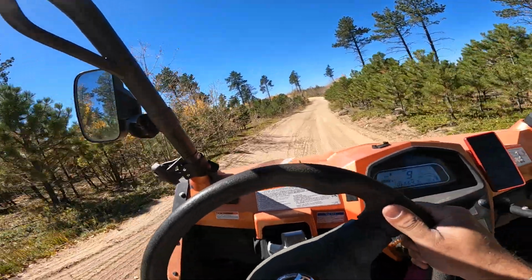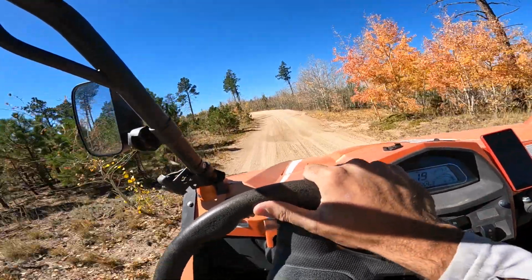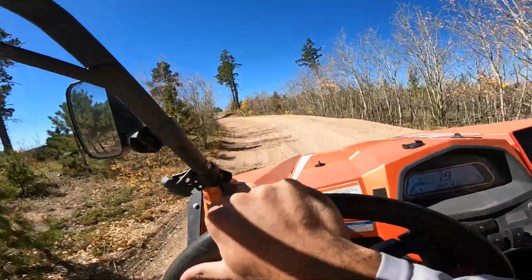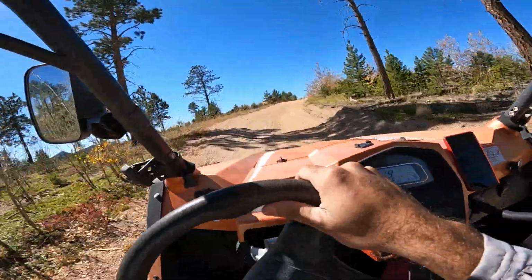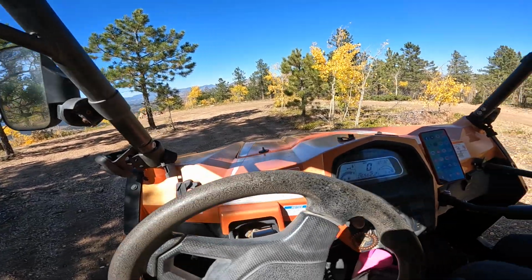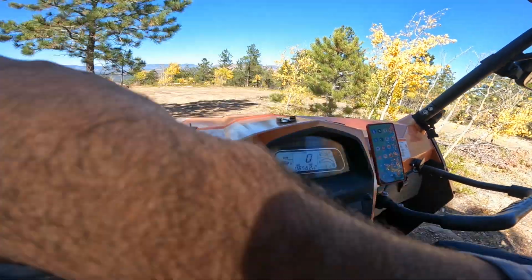The only thing I do like about them is how easy it is to get parts, because I need them so often. So yeah, I do love CFmoto, and I hate it not because of the machine. It's solid. Almost 6,500 miles.